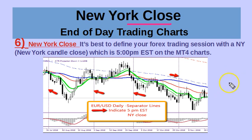Eastern Standard Time. Okay, now Eastern Standard Time here, because this is Toronto here, we're at the same time frame as New York City. So Toronto and New York is the same time zone. It's called the Eastern time zone, Eastern Standard Time. Okay, so what does that look like on your charts? Well, take a look at these lines. I've got the arrows here.